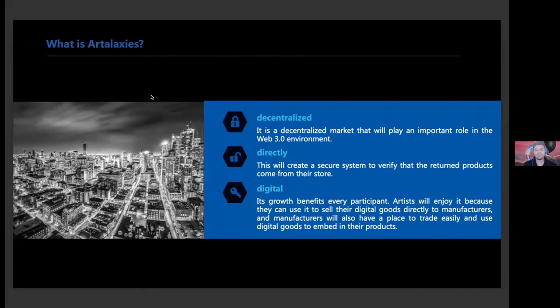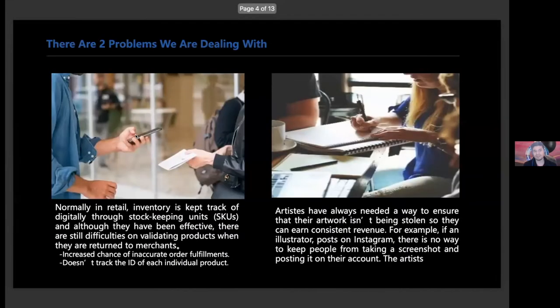And so, probably the best question that everyone's asking is, why would anyone want an NFT verification platform? For years, merchants have been using stock keeping units, or SKUs for short, to digitally track their inventory. But the problem with SKUs is that they are tied to a specific merchant instead of an individual product. Mismanaged SKUs increase the chances of inaccurate order fulfillment, and when customers want to return a product, it could lead to them returning the wrong product.